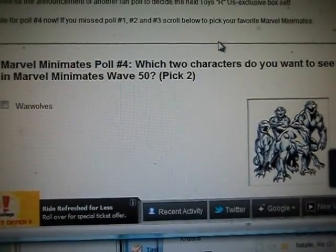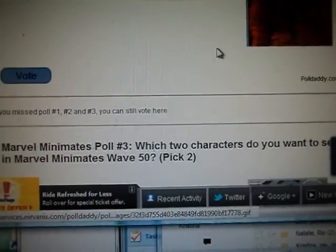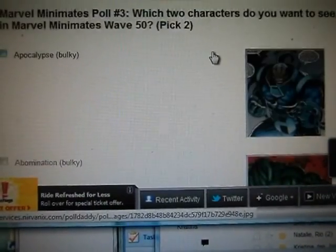Unlike the Toys R Us poll, where you pick 1, this one you pick 2 from each category, then the top 2 will probably end up getting made, and then variants or something. It is kind of interesting that they have the Stepford Cuckoos as one possible choice. And then, of course, you have the obligatory Multiple Man. You don't really have that many traditional army builders. I think the Hammer agents are probably the only one.